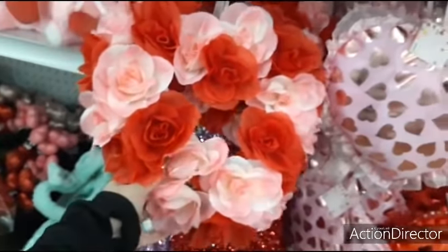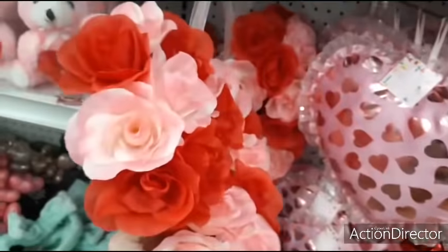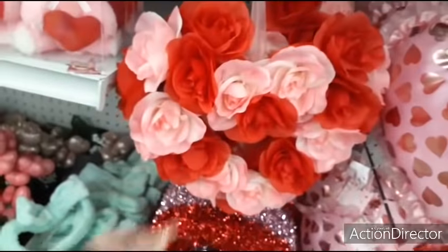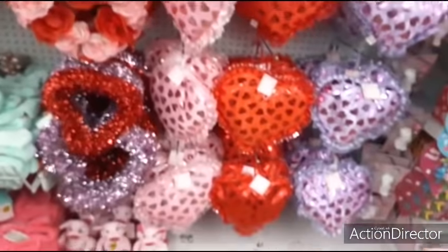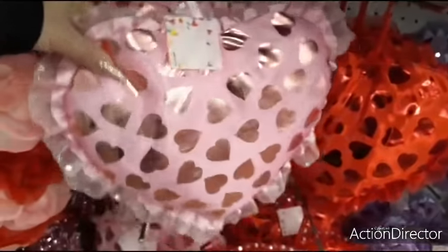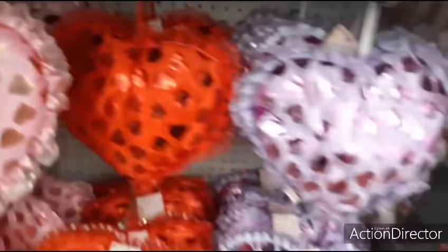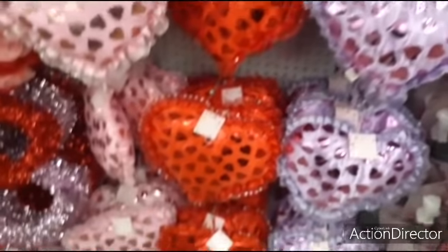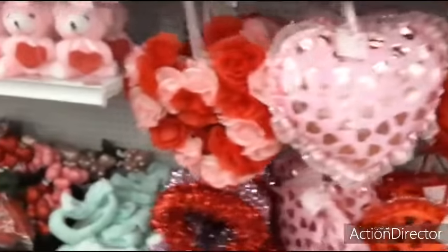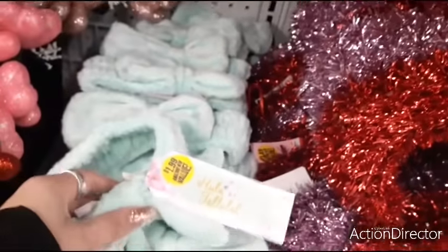I actually like it. It's pretty. The $3.99. It's not $3.99 pretty, but it's cute. I'm gonna back up. You can see all the different pillows. They have it in pink with like kind of like metallic rose hearts. And then the red and the red hearts and the lavender and the purple hearts. And let's see. They also have these cute headbands, I guess, for $1.99. And they also have them in pink.